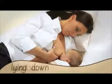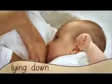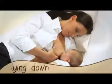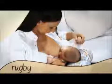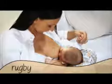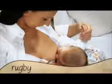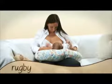Some mothers, however, prefer lying down on the bed with the baby at her side. This is often the case when the mother is tired or sore due to stitches given after a cesarean birth. The rugby position is particularly recommended if the mother is subject to mammary congestion, as it helps to empty the breast and milk ducts completely. This position is also particularly useful in cases where the baby has difficulty latching onto the breast after a cesarean birth, if the baby's nose is blocked, or when breastfeeding twins.